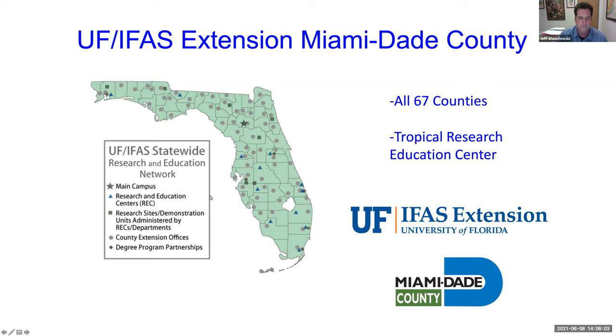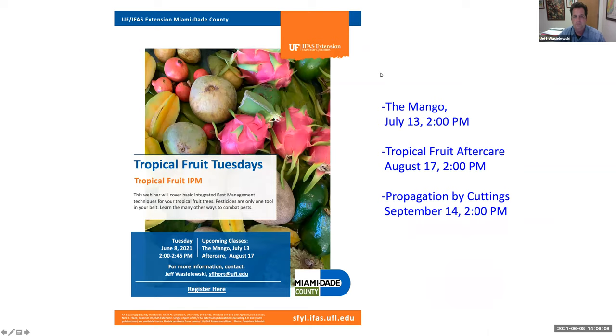So this is Tropical Fruit Tuesdays, and we're going to talk about integrated pest management today. In July, we're going to talk about the mango. On August 17th, we're going to talk about tropical fruit aftercare, which is what you do after you pick your fruit and after you plant your tree, all the aftercare. And then September 14th, we're going to do propagation by cuttings.